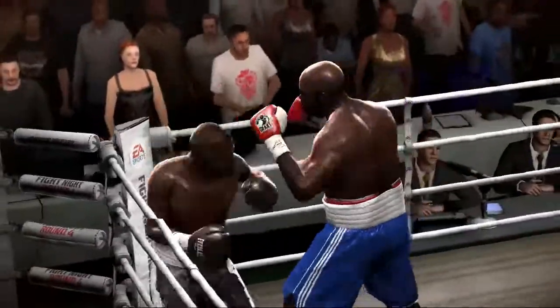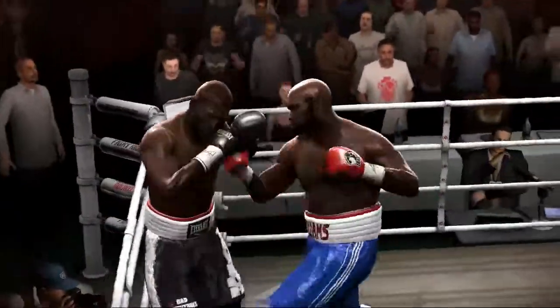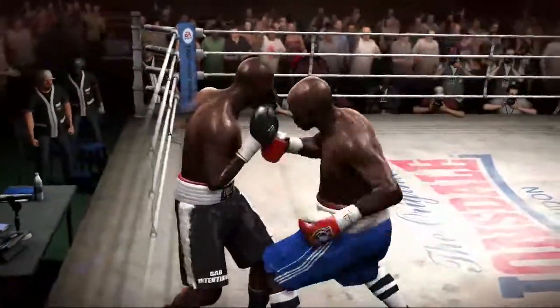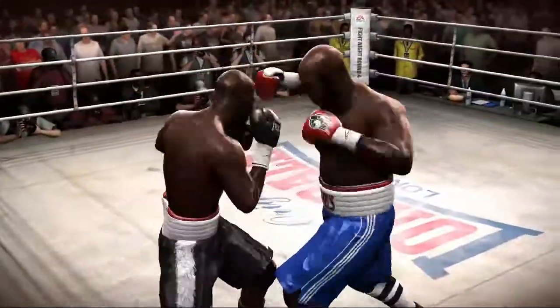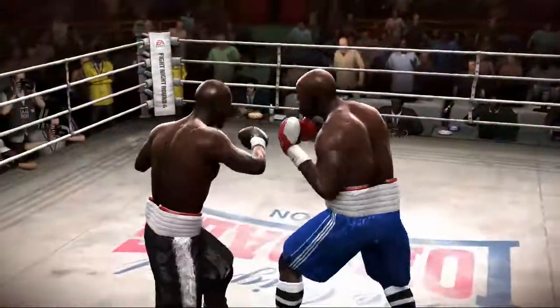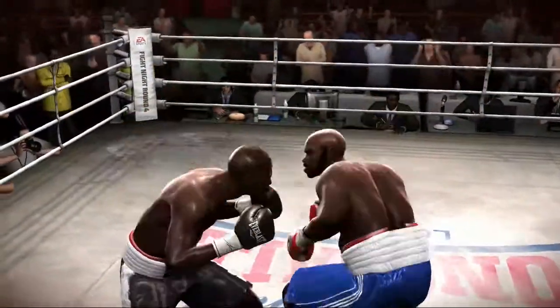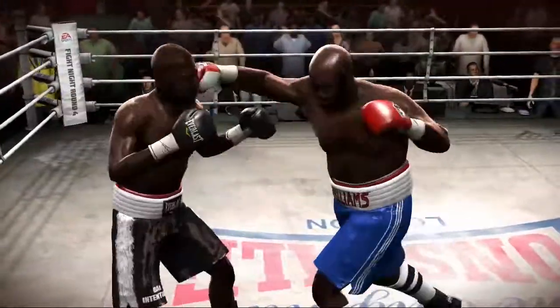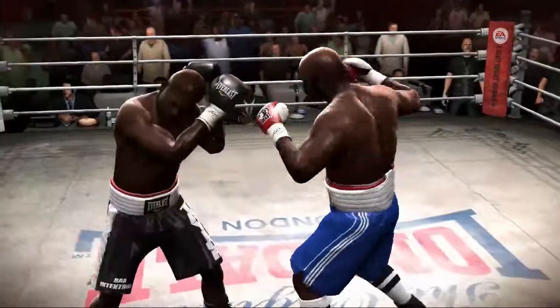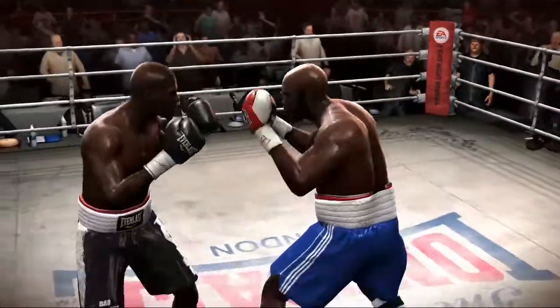Oh, Jërmäйn Taylor's legs look shaky. He was hurt. Willis is an inside fighter, and he needs just a little bit of space to get those punches off, so a little shove to get his man away. A nice block by Willis. And now he's acting like a fighter, coming back with the right hand after getting scored upon.